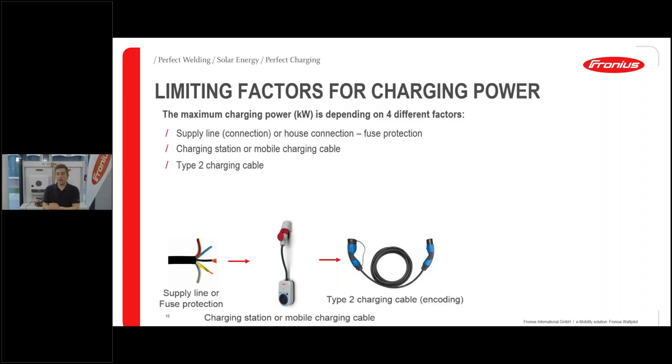So imagine there are different charging cables out there with the type 2 topology. There is always encoding with the charging amperage. So for example, there are charging cables that can be operated with 16 amps, and then there are charging cables that can be operated with 32 amps. So depending on what charging cable, what type 2 cable you are using, this again limits your charging power.